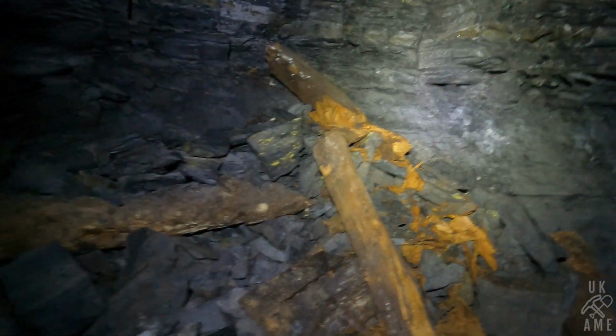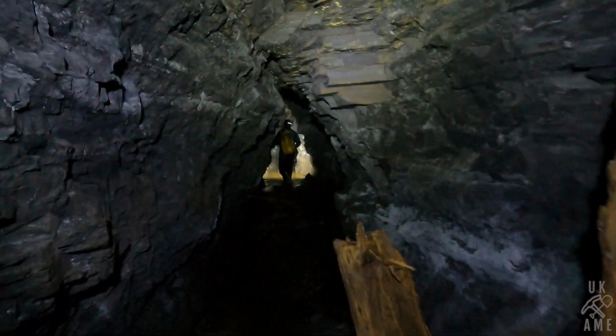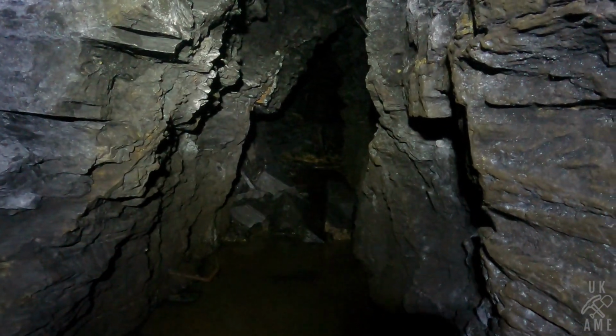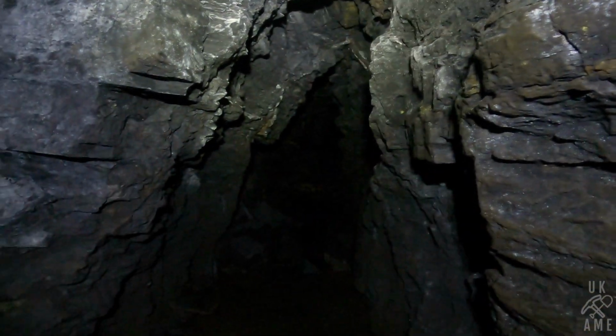And the stuff it's supporting has come down too. So there we go. Right, there's a left-hand branch, but that's for a future explore. We're limited on time today, so we're going to carry on through the shale.